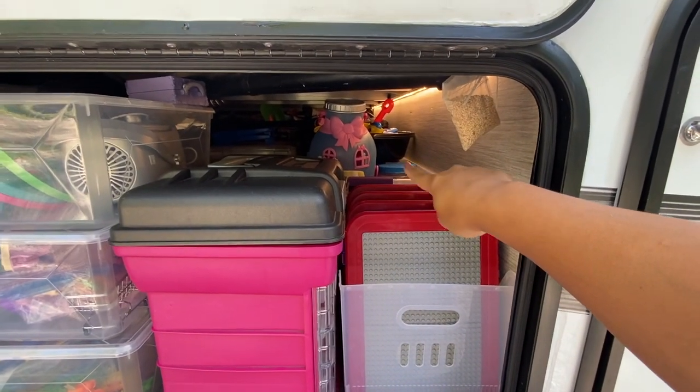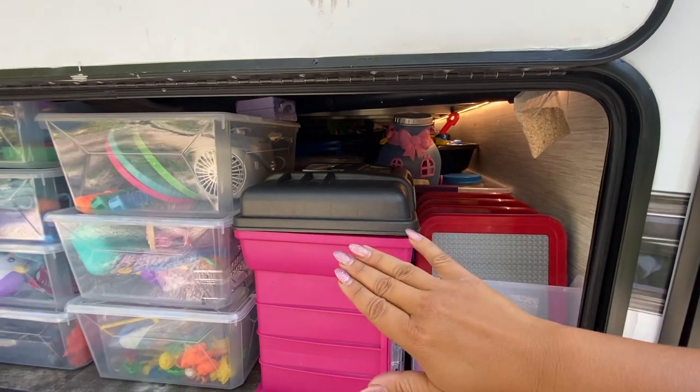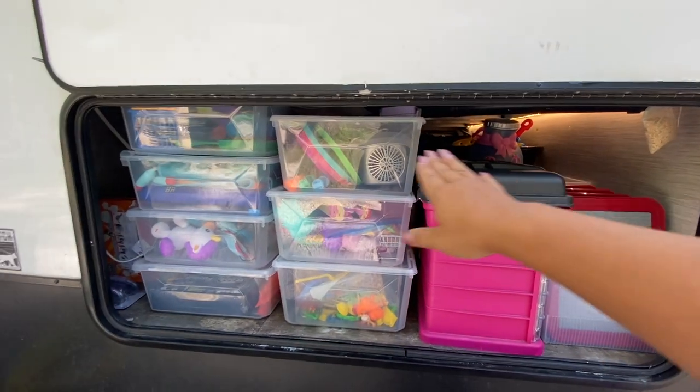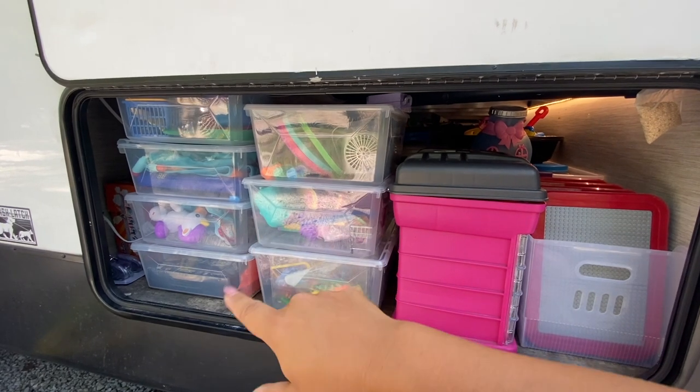I showed you guys the sensory, but I stuck her little dollhouse. She still plays with that. I have not decided. Like I said, I'm still getting three more of these where that is gonna go yet. I just kind of stuck that there, but I do like the way that this is looking. It's gonna be super easy to grab for each day and go.